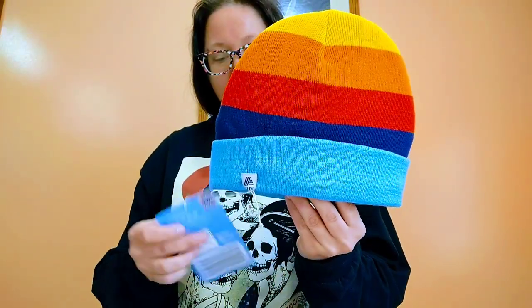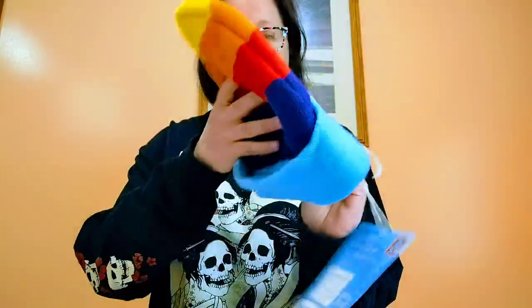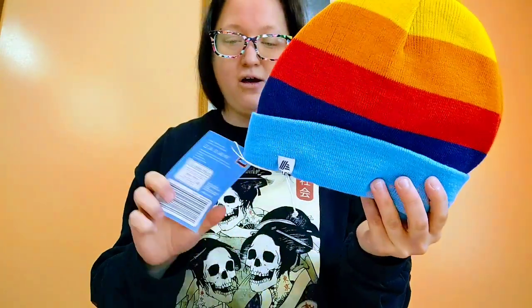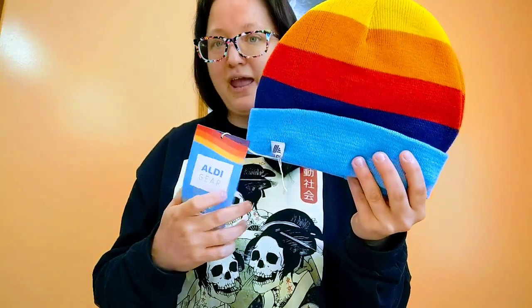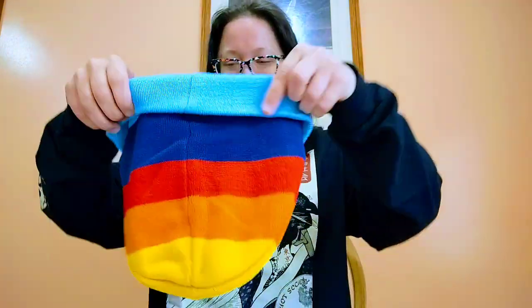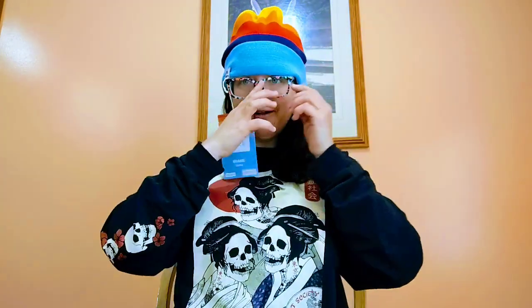So, okay. I will start with the beanie. The beanie has the dark blue, red, orange, yellow, and light blue of the Aldi colors. And you know what? Why not? Just throw that on there. That looks great, doesn't it? Yeah, total gorgeous, right? Okay, so that was the beanie. Fix my hair a second.